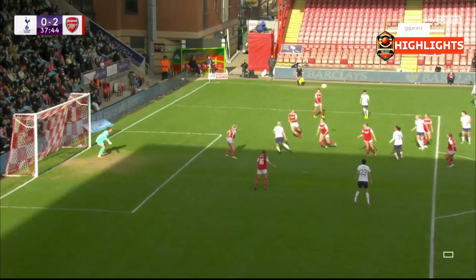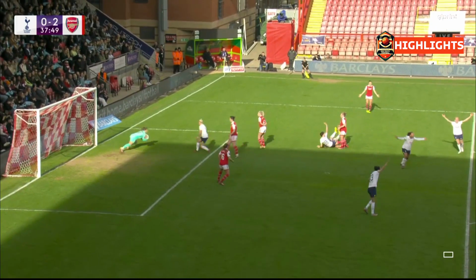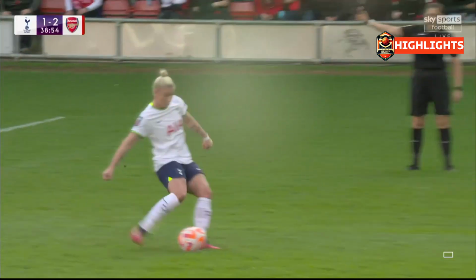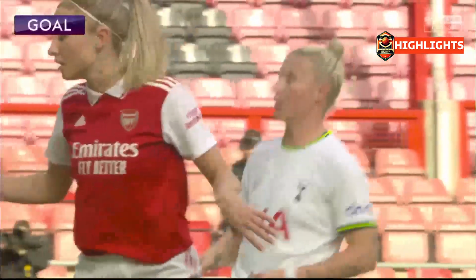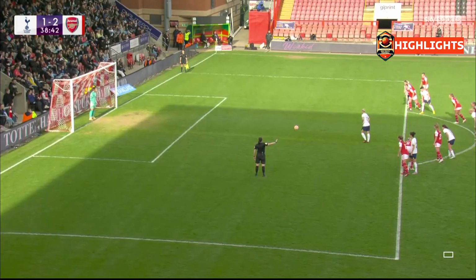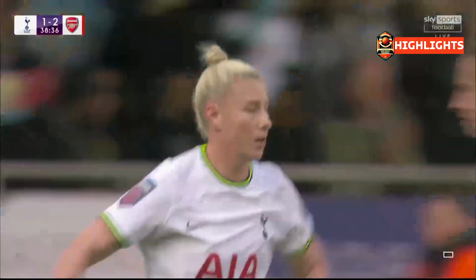And they're appealing. Penalty for Tottenham. It's a chance here for Tottenham to get themselves back into the game. Beth England scores it. And that's just what they needed before half-time. It was probably the only time in the game where they've had sustained pressure in that final third. But this is well executed, isn't it? Calm, really composed, takes her time.